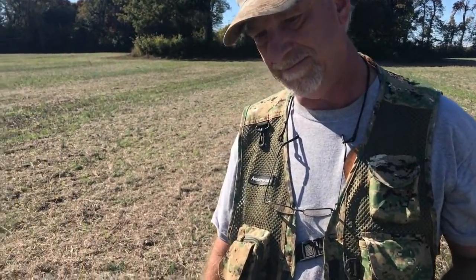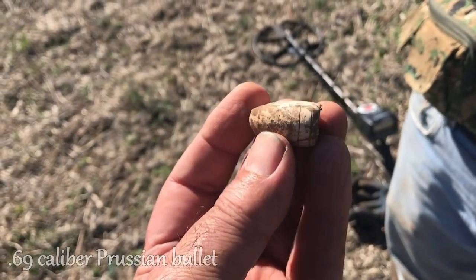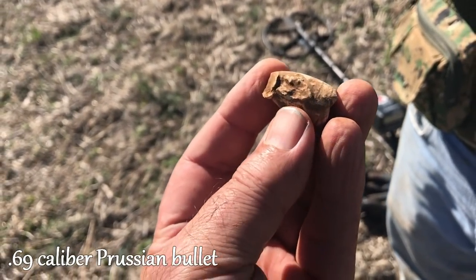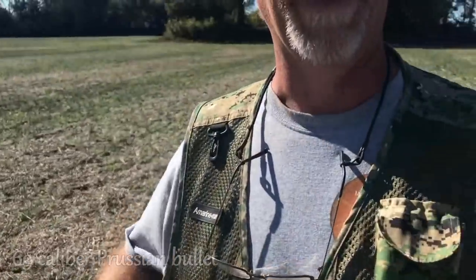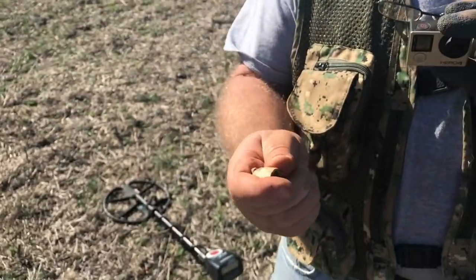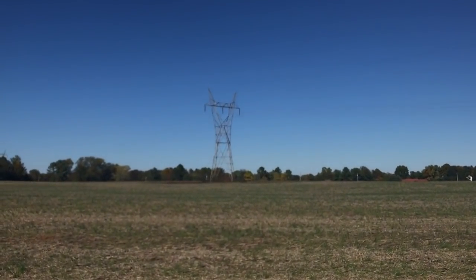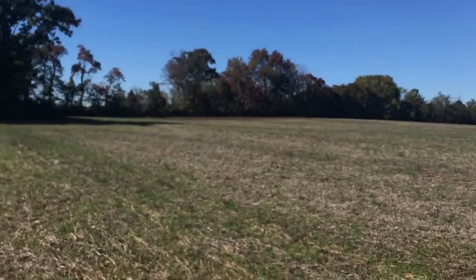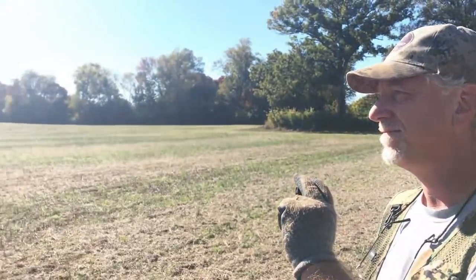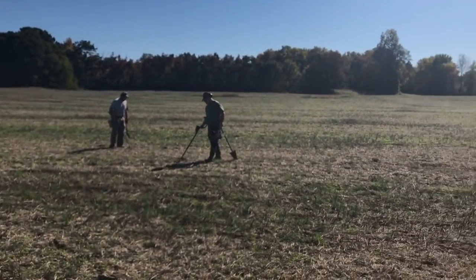Ron got his bullet here, and he's got a 69 Prussian that's been fired. That's a great find. Awesome. That's my first one. I tell you what, though, we're working in mineralized soil, and we're working under power lines right here, and that's why we didn't bring the GPX, but I think I'm gonna go back and get mine. They're coming in weird, the signals are. Yeah, they really are. But this is a good sign. Within 10 foot and 10 minutes, 2 bullets.